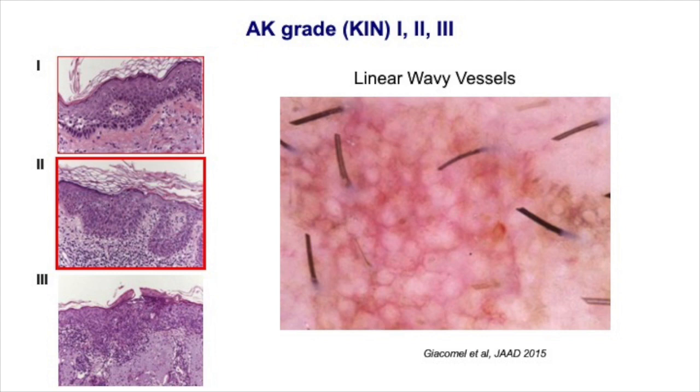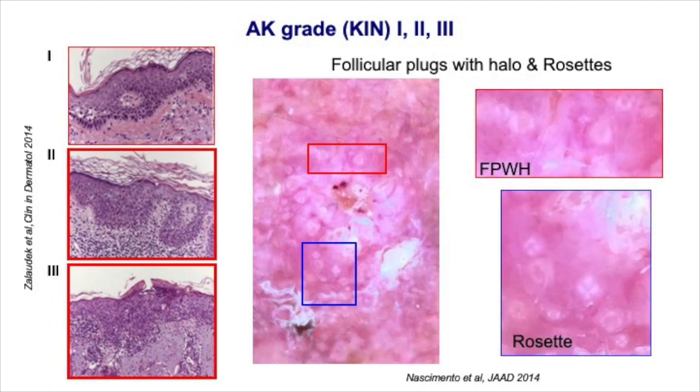So bright white with red around, actinic keratosis, okay? Now, as you start to get into high grade 2 and 3 actinic keratosis, you start to get features that overlap with full-blown, full-thickness atypia squamous cell, right? But on biopsy, these are not full thickness.